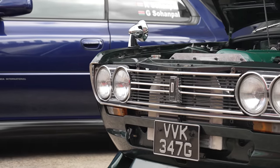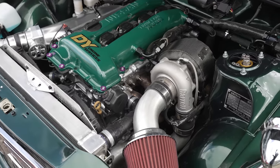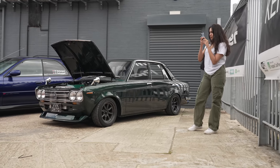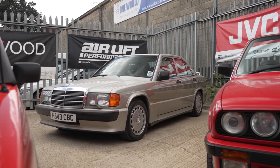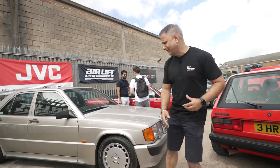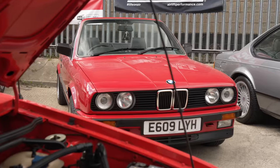Guys, check out this Datsun 510 SR20 with a Garrett turbo. We pulled out our Cosworth today, so I know, guys, it's not Cosworth because the 2.3 had the Cosworth head, but it sounds so much cooler when you say Cosworth. E30, E24, 635, another E30. We even got a Fiesta here, hot rodded Fiesta.